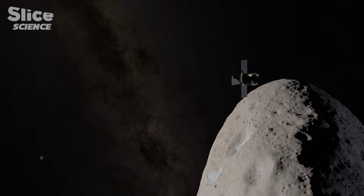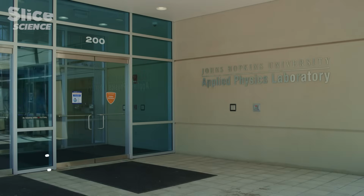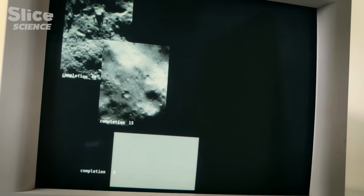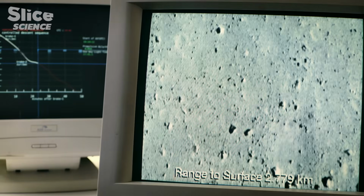At the end of the mission, the team made a bold proposition. One of them remembers this decisive moment that would change the course of asteroid exploration. We've now been for a year at Eros, collecting about 100,000 images. We'd like to see what the asteroid looks like very close up. So the decision's been made to go and approach the asteroid and land.